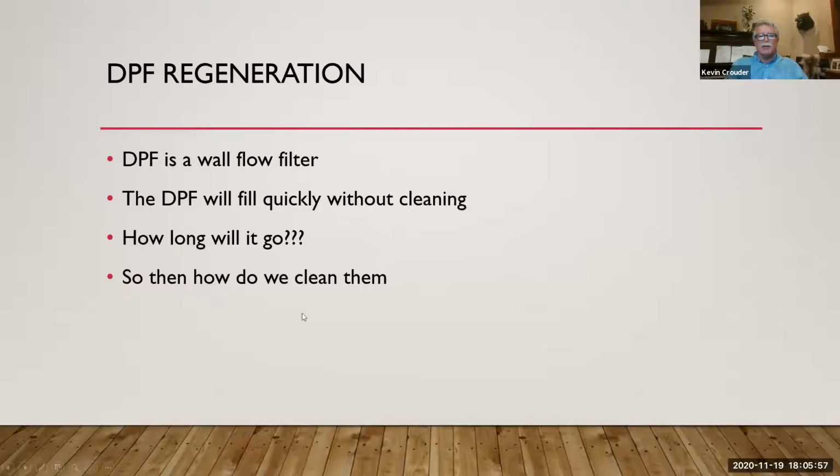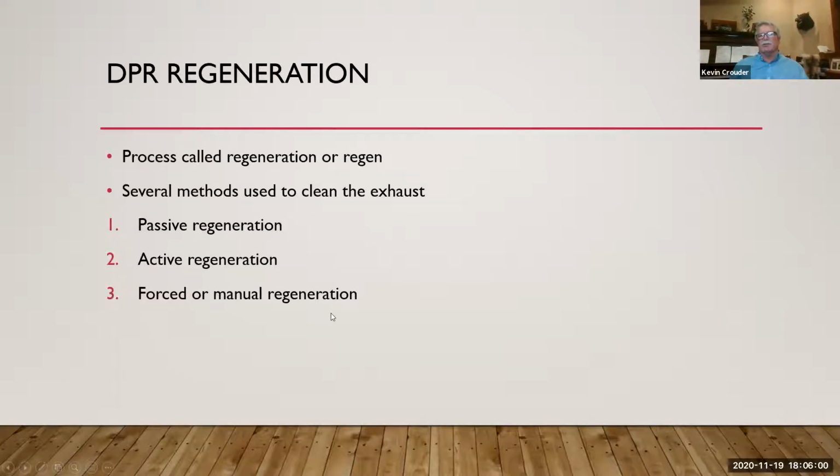So the question then is, how do we clean them? Well, we use a process called regeneration. For short, we call it REGEN. If you see it on the instrument cluster, it won't say regenerating or anything like that. It'll say cleaning exhaust or exhaust cleaning or that kind of thing. But the idea is all the same. We're going to clean the exhaust. There are several methods in which we do that. We can do it passively, actively, or manually. We can force it to happen.